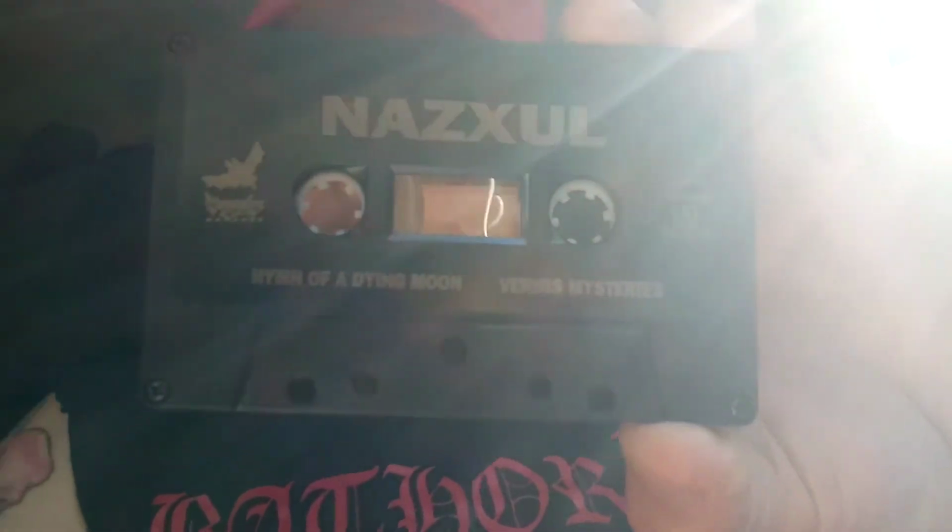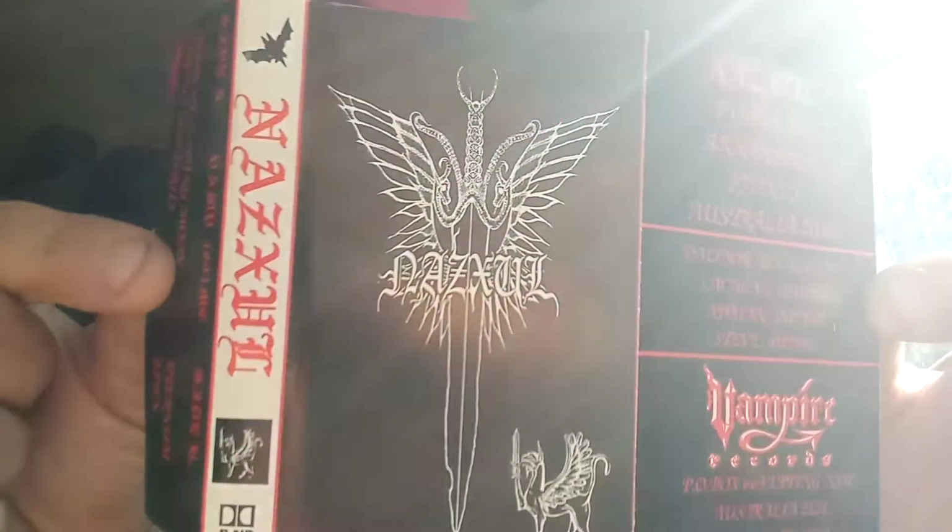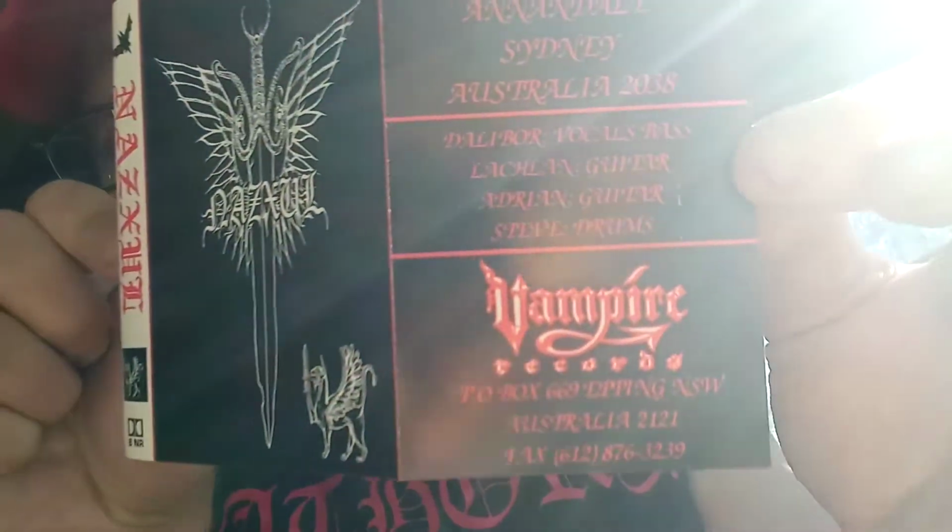There's the side. Yes, so Vampire Records out of Australia. It's double-sided. Yeah, man. Single-sided J card. I shouldn't probably take it out and beat it up too much, but it's in pretty good shape. Dalibor on vocals and bass, Lachlan guitar, Adrian on guitar, Steve on drums. My boy, Steve Hughes. Love that guy. Love him to death.